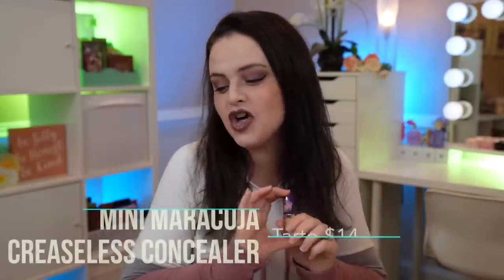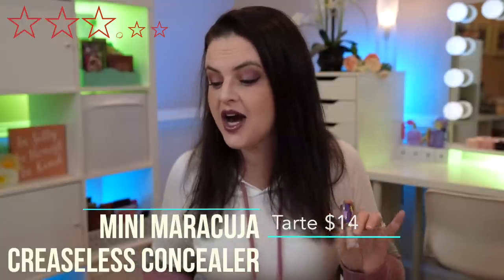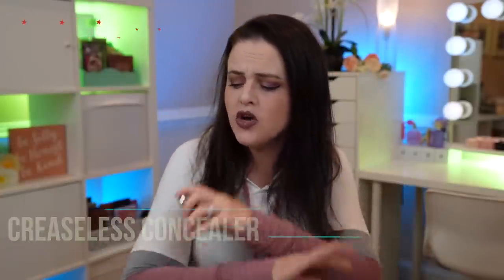So let's just go ahead and show you what I got. Starting with the highest rated product that I got at 3.2 stars is the Tarte Mini Maracuja Creaseless Concealer. It is a vegan, full coverage, creamy under eye concealer with a new applicator that's totally foolproof and travel friendly.